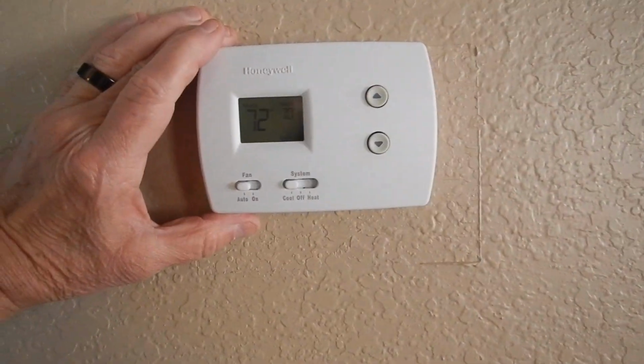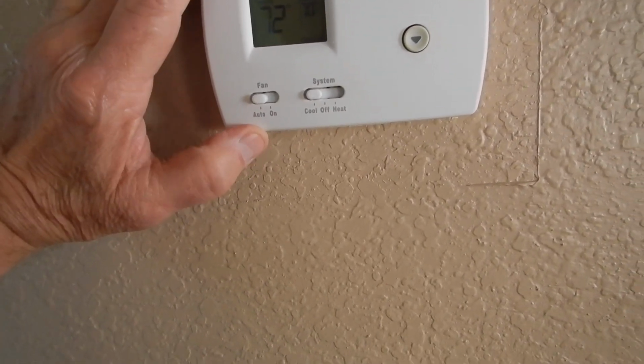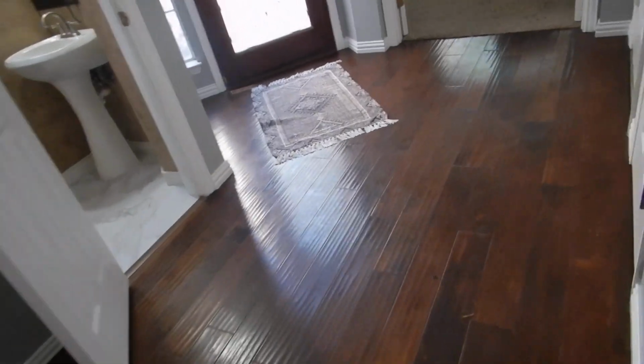And the code says, this is an energy thing, that all single family residences should have at a minimum one programmable thermostat, and neither one of these thermostats is programmable. So we're moving on down here past the mirror, and we come on down along here, and what we're finding is a loose handrail. I think I got another video about that.